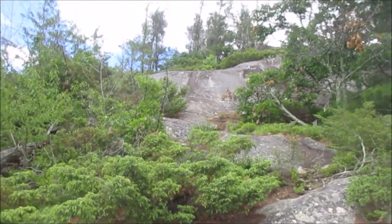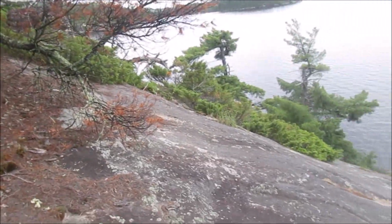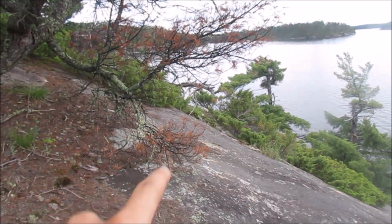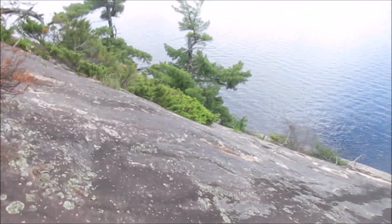Just looking for a safe route to the top. Looks like I'm running out of options in this area. It gets pretty narrow there. Might have to look further up here. I'm gonna be really careful though. It gets steep. Okay. Making good progress though. About halfway up.